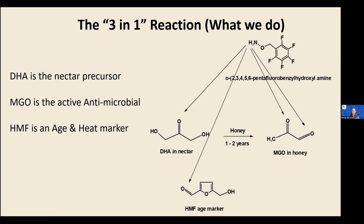So what we do in the lab, before I started, the lab developed what we call a 3-in-1 reaction test. So we test for DHA, MGO, and HMF all at once. Because these compounds are a bit hard to see in our analysis, we tag them with another compound that we can see, for us to be able to actually see them and quantify them, to give us the concentration. So what we have is that DHA in nectar takes about a year to two to convert into MGO.